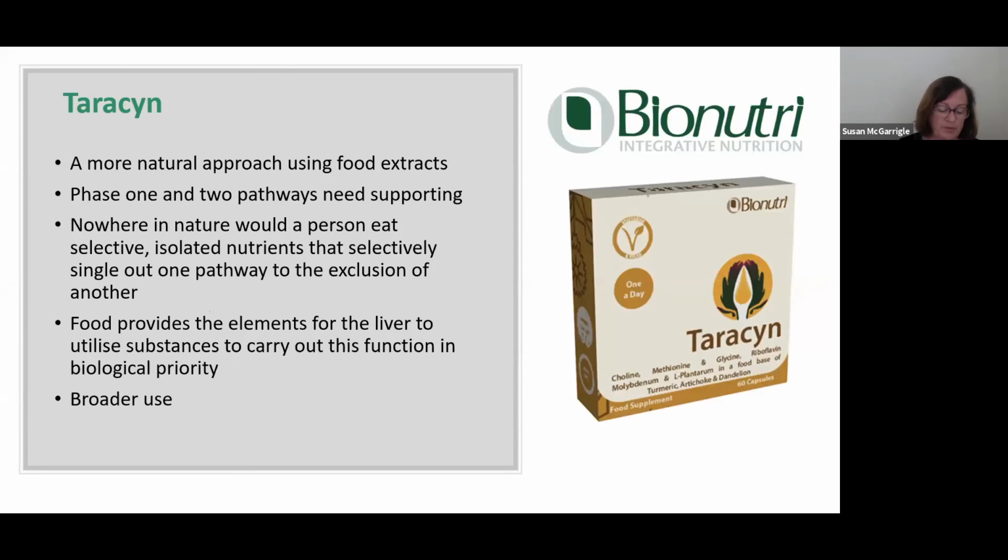So going on to the products now, this is the center of the wheel that I call, which is so important, tyrosine, and it's a very natural approach using food extracts. So at BioNutri, we don't overstimulate with our products. We provide nourishing foods which the organs and the body will take up naturally as support, and will just be enough to start the pathways functioning properly, so to biological advantage.